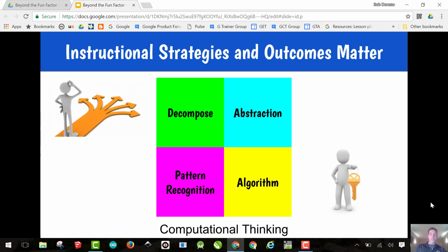When you're doing things that probably deal more with computer science and coding, you may want to think about using computational thinking. Now, computational thinking is not limited to just computer science, but it really has many of its roots there. If you're not familiar with this, basically, there are 4 parts to computational thinking. One is you decompose a problem. So what that means is you take that bigger problem and you break it up into smaller chunks.